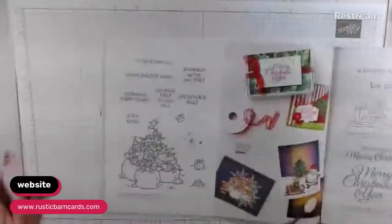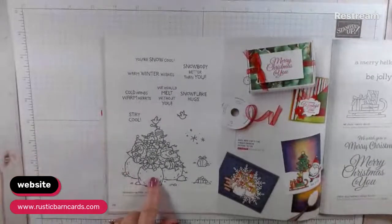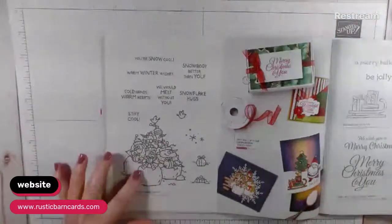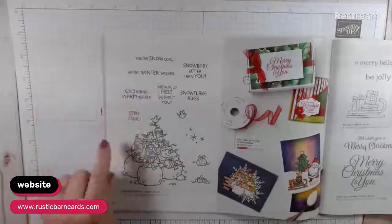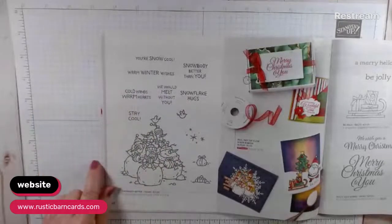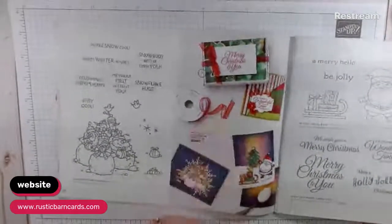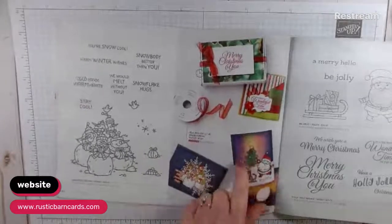On page 28, Snow Buddy Better, and you have an image, and it does not have any dies or a punch with it, but a beautiful stamp set of snowmen and really cute sentiments. Snowflake hugs, Snow Buddy better than you, you're snow cool. And here is some real red sheer ribbon that is also gorgeous. And you can use your blending brushes and add some ink.